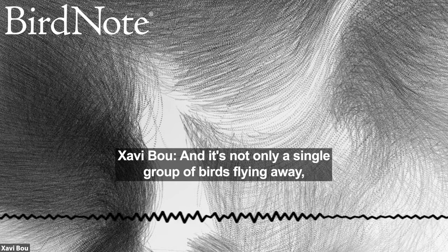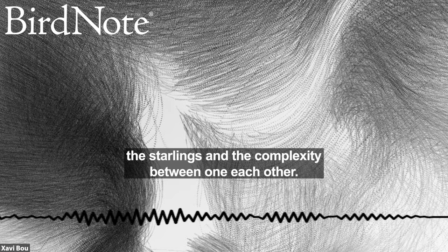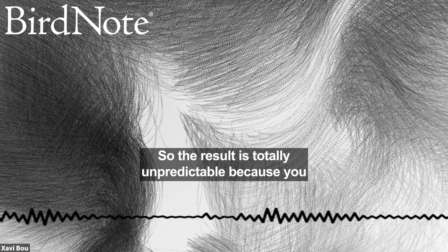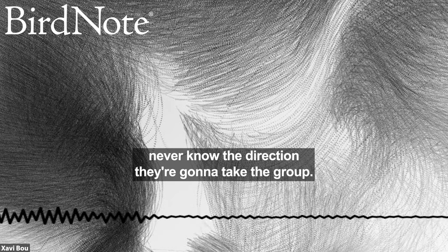And it's not only a single group of birds flying away, it's the interaction between the raptor, the peregrine falcon, and the starlings, and the complexity between one another. So the result is totally unpredictable because you never know the direction the group is going to take.